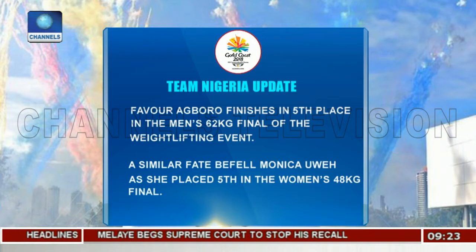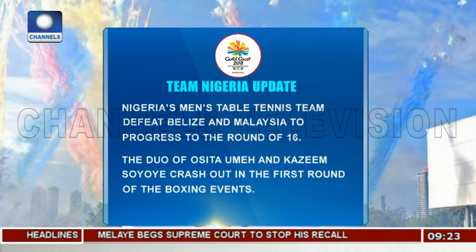Then a similar fate also befell Monica Ume. She finished 5th in the women's 48 kg final also. That's for the weightlifting. But if you go to table tennis, they seem to be the ones really doing something good. We talked about the group stage already. So they are in the round of 16 already. Later today, they'll be in action right about now. They should be in action now.